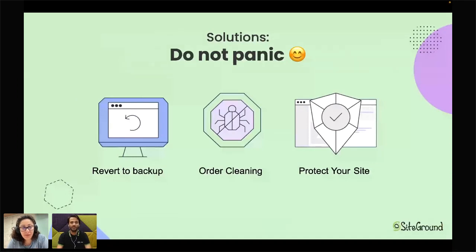As I like to say, there are two types of people in this world: people who have been hacked and people who eventually, at some point, will be hacked. Well, don't panic and revert to a clean backup. More than 99% of the hacks out there could be solved in combination of early notifications and a clean backup. With our backup system that takes care of providing you with the backups that we create every day, I'm certain that in 99% of the time, you will have a clean backup sitting on our backup servers and you can restore your website from it. So reverting to a clean backup is the easiest solution.